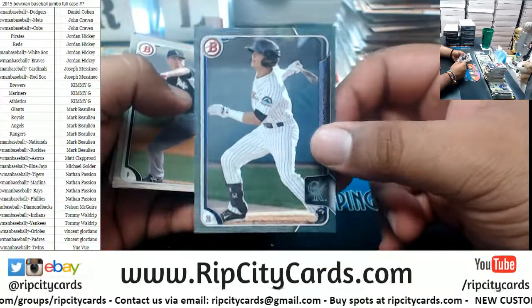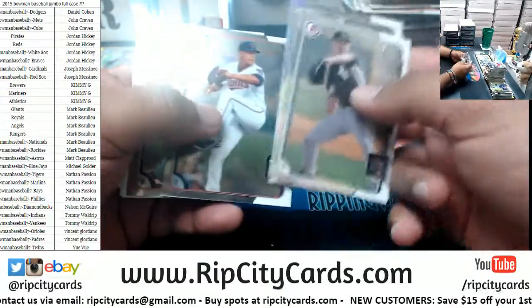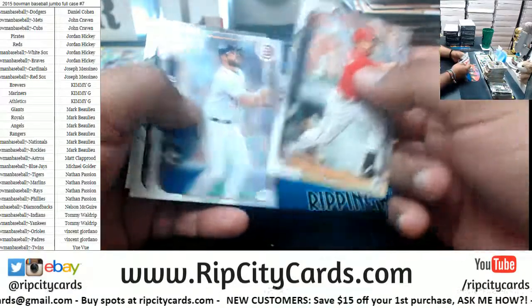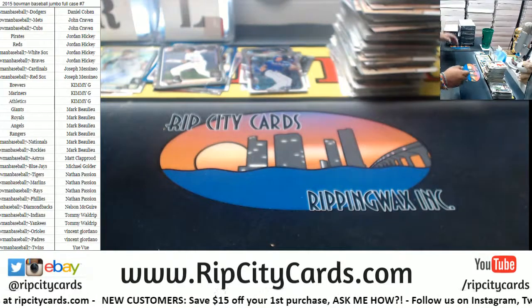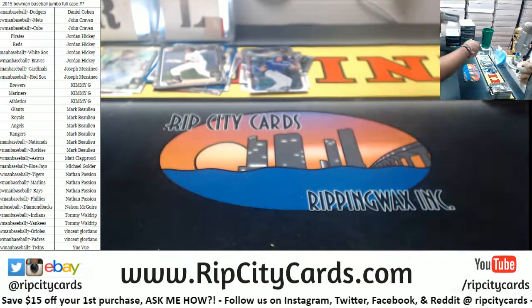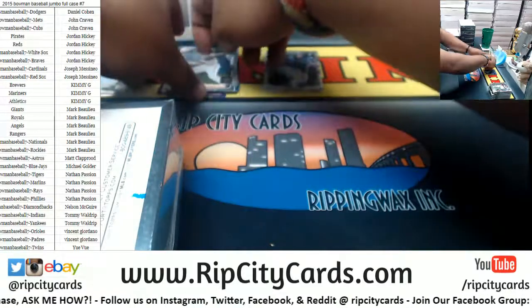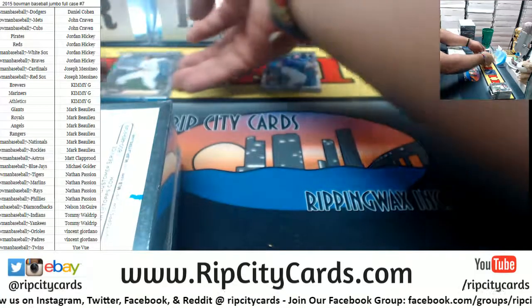We got Forrest Wall for the Rockies. That's the 499. Heat staying in the game, down by 9. All right. That's one box down. Keep it going. Move those paper base because that's occupying a lot of space here. I'm gonna try to stay organized. Keep it going.